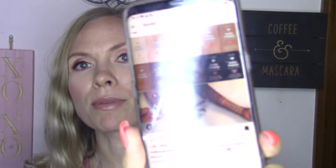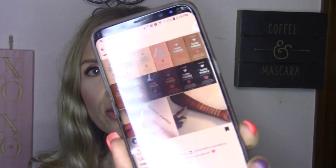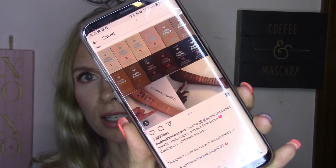Benefit is going to be launching, it doesn't say when, a new blurring foundation, soft blur foundation in 12 shades, and it's called Hello Happy. So that is it. Look at those variety of shades. Good job, Benefit. That is a good variety of shades.